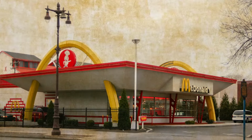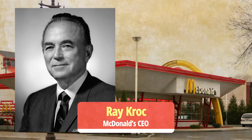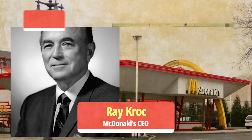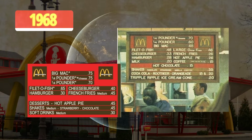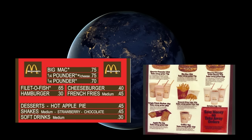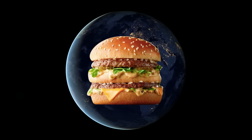The sandwich sold so well in that first year that it caught the attention of McDonald's CEO Ray Kroc. By 1968, McDonald's added it to all of its stores' menus across the United States. Eventually, the popularity would extend to stores in over 100 countries all over the world. But one major question remained. What were they going to call this thing?